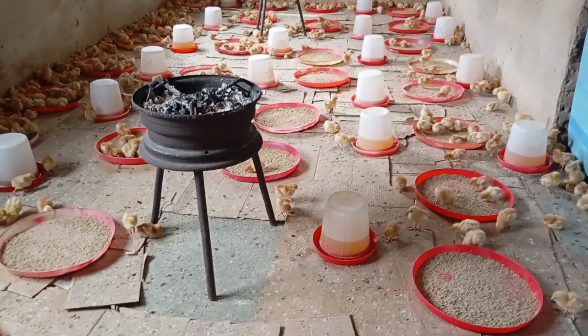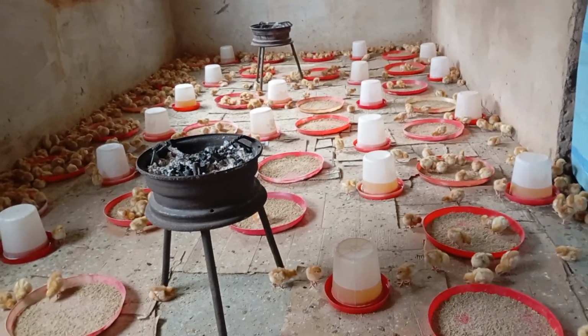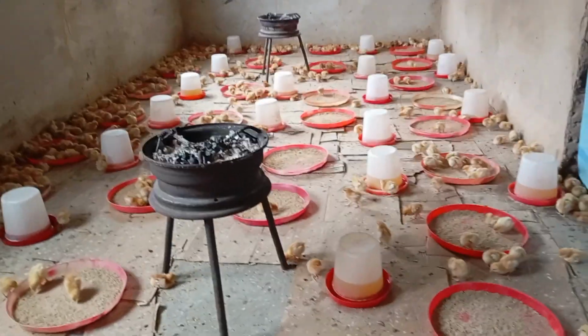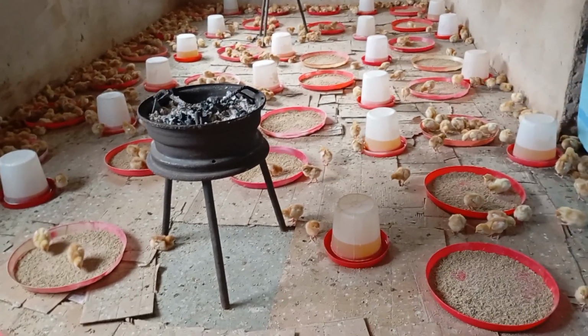So I think that's the essence of this class. Make sure they have enough drinkers and enough feeders. And at this stage, trust me, the best feeder to use for your pullet is tray feeders. Yes, the best feeder to use right now is tray feeder. They are tiny, they're very small, so it's easy for them. They're going to be using this tray for a while.